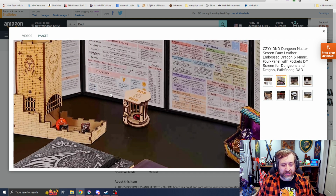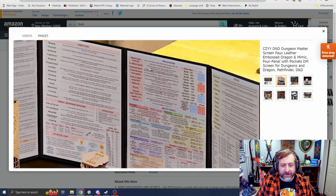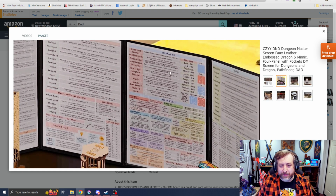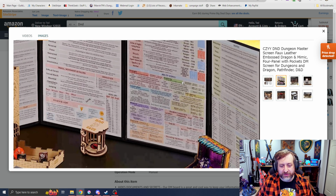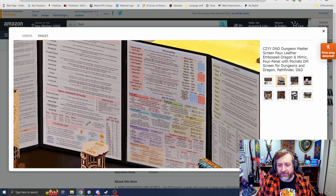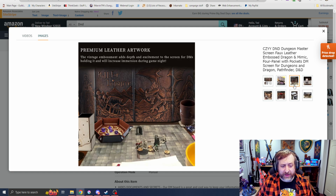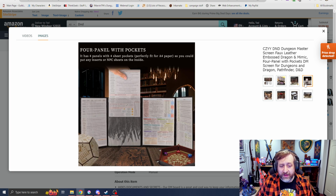Travel, exhaustion, stealth and light, experience levels, movement paces. Here we've got a variety of different things about spellcasting, origins of effects, all the different abilities associated with them. We've got a random encounter table over here. We've got a variety of things for weapons. We also have, it's leather, not wooden on the outside, which is pretty cool. They are also sleeved, so if you don't want to use the pockets and the cards that they have, you can just go ahead and slot in your own, which is nice.